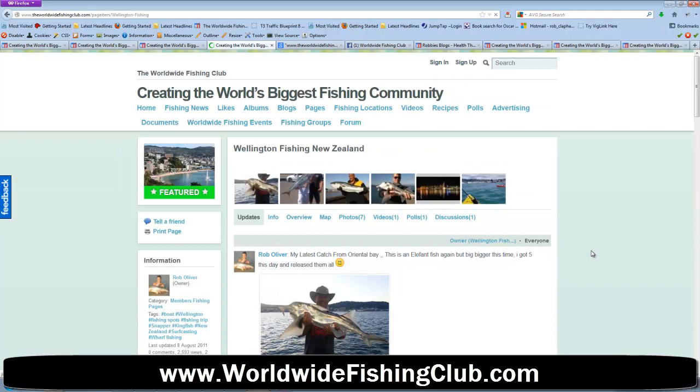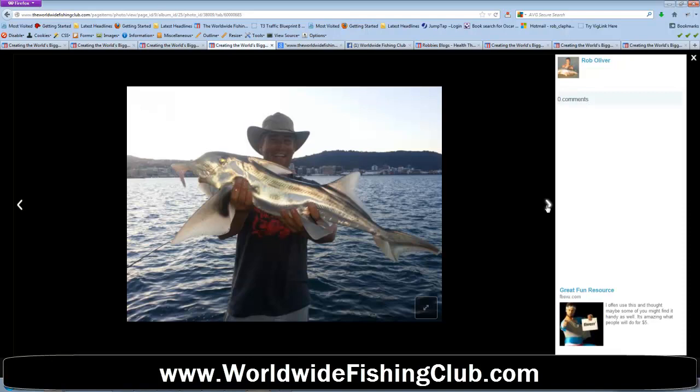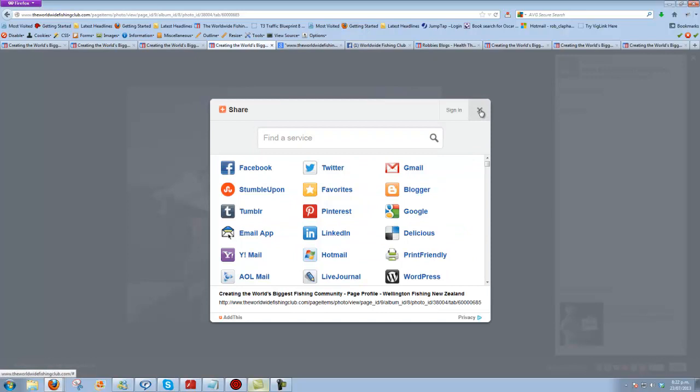Second is Ajax photos and integration with a lot of the latest social networks. Let's click on a photo. It comes up in a nice viewer. You can flick through the photos. This is a page I made on Wellington, some of the pictures of some of the fish. You can go down here. You can choose to share it on one of the local or one of the bigger networks out there. You can also choose to go to the photo by clicking Go Photo, and you come back to the site.